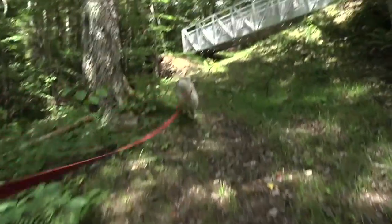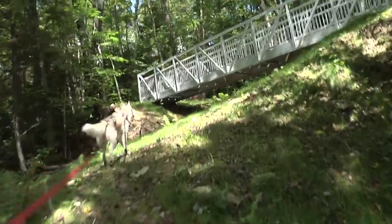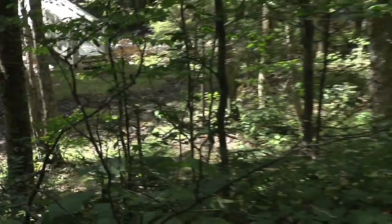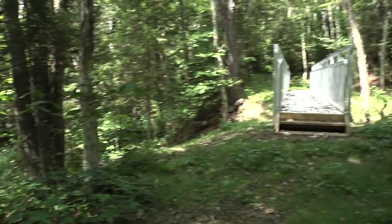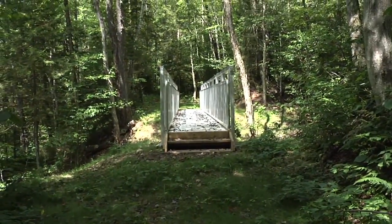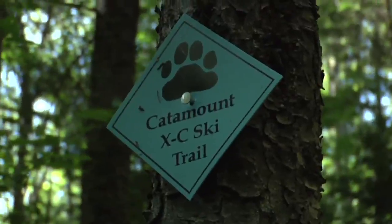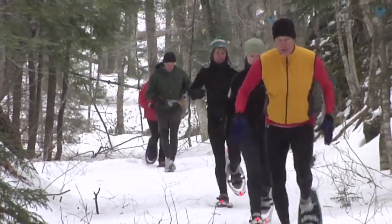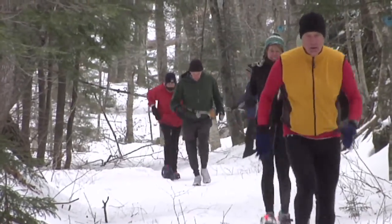And then it's up to the third bridge. Once you're at the top, you'll be on what was the main line of the Deerfield River Railroad. And as mentioned before, this is the trail that's part of the Catamount Cross Country Ski Trail. It provides a great place for walking, running, biking, or cross-country skiing, and snowshoe races like the annual Dion 5K in Reedsboro.